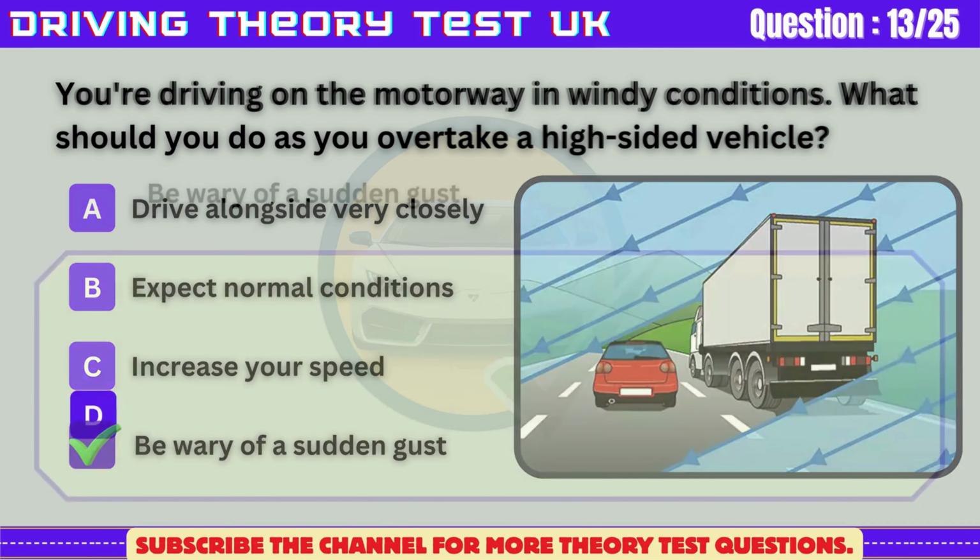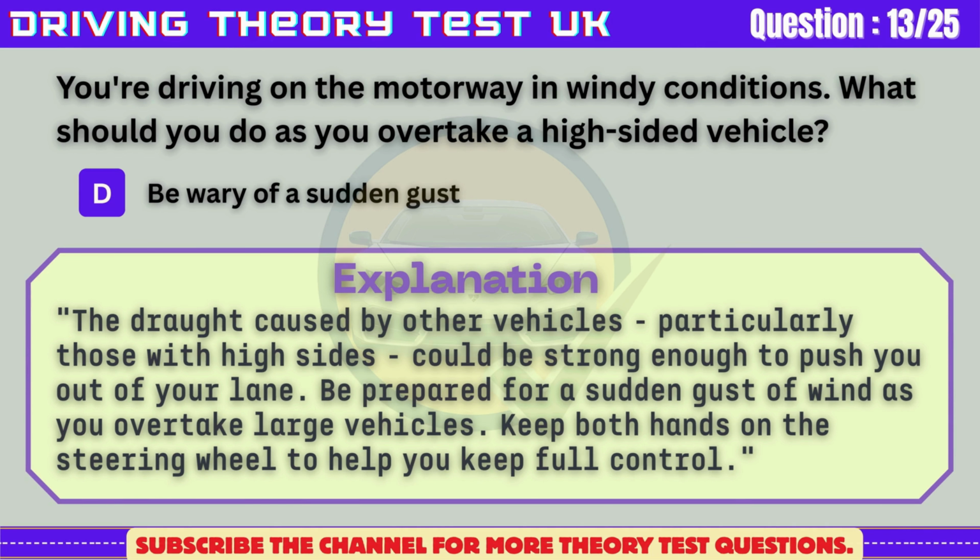Answer was D. Be wary of a sudden gust. The draft caused by other vehicles, particularly those with high sides, could be strong enough to push you out of your lane. Be prepared for a sudden gust of wind as you overtake large vehicles. Keep both hands on the steering wheel to help you keep full control.